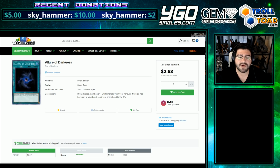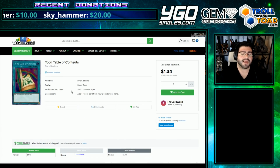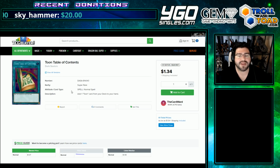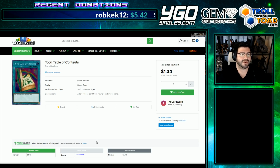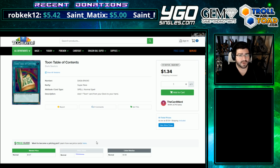So the cards out of here that I'd be looking at are Allure and Toon Table. I've said that several times, and in person, I'm sure people will gladly let you get Toon Table Contents for like $1 from them. You see, this keeps decreasing and decreasing because it's not being played in the current meta as much as people would have thought. People really are not too keen to toss this into every version of Sky Strikers, so people are kind of letting it go easier.